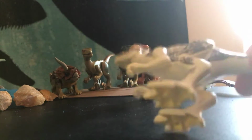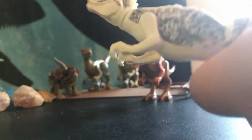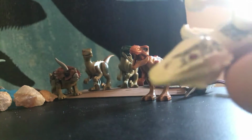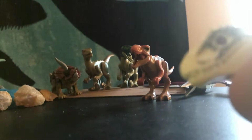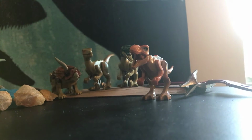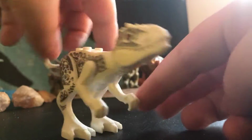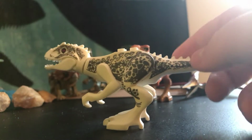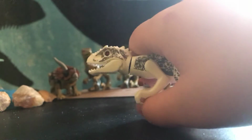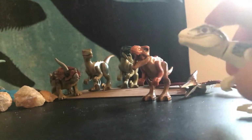He is all white, but he has dark gray spots along his legs, his tail, his body, and a part of his head. He has bumps along his head, or on his forehead. Really not much to his design, but he also has these bumps on his tail. And he's arrogant, he's very young, and he doesn't know what he's doing. He just wants to take over the forest like he's the big king. He wants to take the throne.